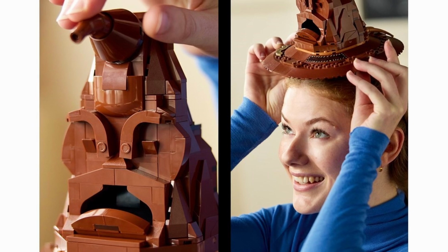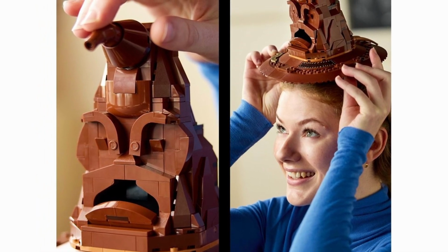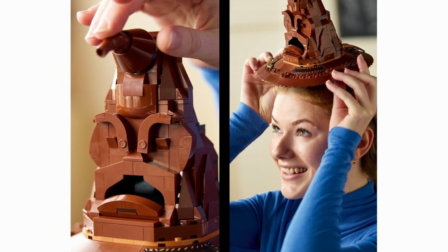Now that leads me to the sorting hat. And what I like about talking about these sets together is that the sorting hat is on a different level than the Star Wars sets. And I'm not saying on a different level in a good or bad way, but a different level in terms of risk-taking. The sorting hat is a big pile of brown pieces, but it's still difficult to have a largely monochromatic set. One of the risks that LEGO is taking here is by including a sound brick.